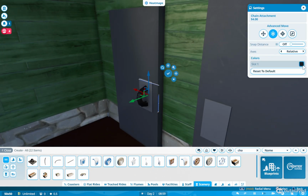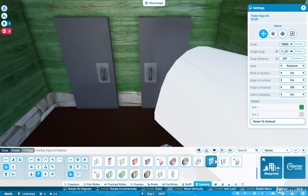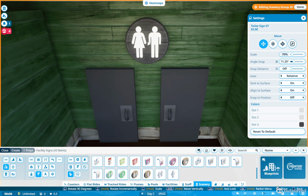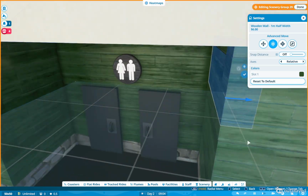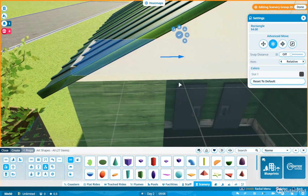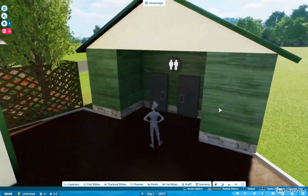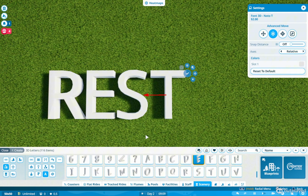Again, just making some more custom doors. I feel like these look like very industrial bathroom doors, you know what I mean? I like it when a bathroom is super rustic and wooden on the outside, and then the actual doors are these rough metal doors. So I really like those. I like that style. And now we're going to get started on the sign using the in-game letters.